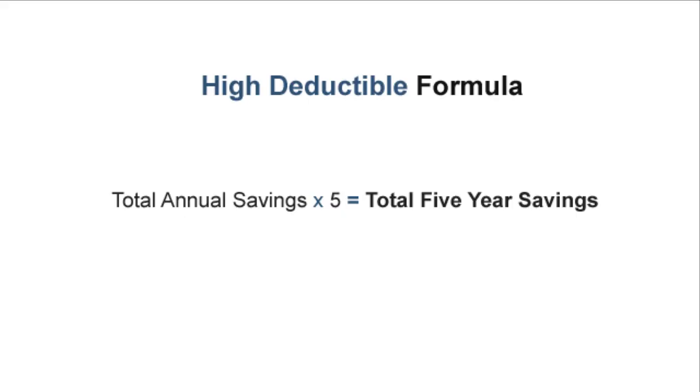Now, if the number's higher than what you maybe are comfortable with, and you want to get a little extra fancy with it, go ahead and take that total savings number and multiply it by 5. That's going to give you the total amount of money that you would save over a 5-year period to potentially cover your deductible. A few questions that you'll want to ask yourself is, first, have you ever met your deductible? If the answer is no, well then this should be absolutely a no-brainer procedure for you.